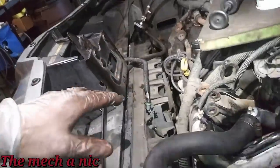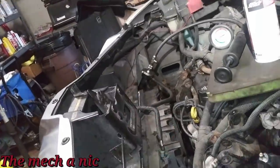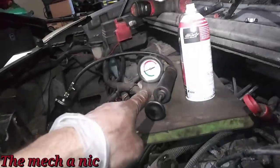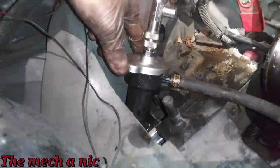New radiator is installed, and for the most part, most things are installed. But I decided to, before I 100% button it up, do a pressure test. And so far, it's looking pretty good. I'm not seeing any leaks. The pressure tester is holding pretty good, minus my adapter, which for some reason is not sealing very well.